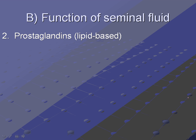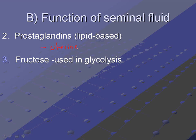The next thing, like we said before, is prostaglandin. It's lipid-based, and what it does is cause uterine contractions. And if the uterus contracts, it helps propel the sperm towards the eggs. And then we talked about fructose. It's used in glycolysis, and it helps to break down glucose. So the end result is ATP, energy.